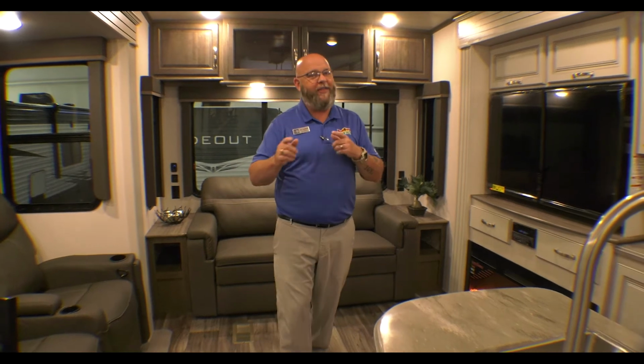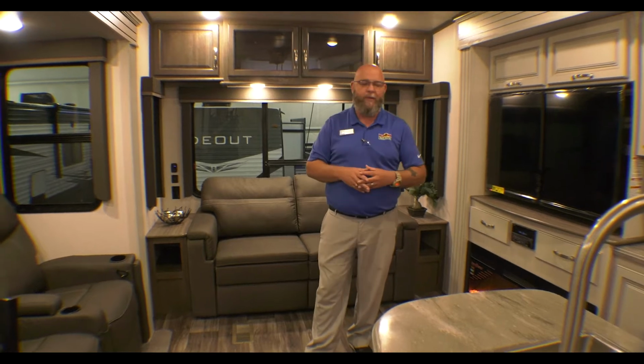Hey, today we are taking a look at a beautiful leftover 2021. That's right, the 2022s are on their way in, so that makes this 2021 a leftover. This is a 2021 Cougar 355 FBS. The FB stands for front bath, so this has got a big master bathroom up front.